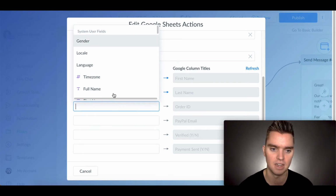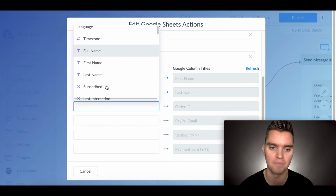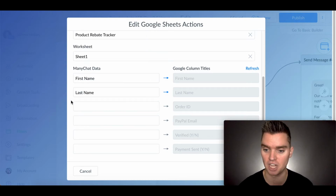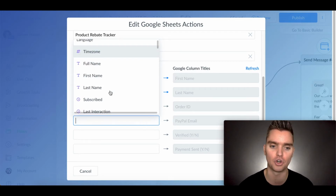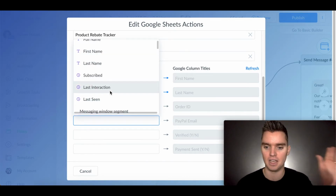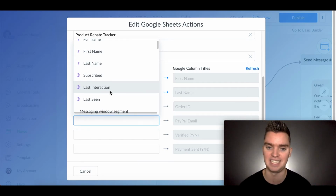So let's see if I can find it. Anyway, it's somewhere down here. We would scroll until we found the term rebate order ID. That's the custom field that we made before. And then PayPal email. Remember, we also asked them, hey, what's your email? We save that to a custom field. You'd go ahead and enter that in here as well. So we would scroll until we see where it says PayPal email. We click on that. So then basically, every column is synced up correctly.